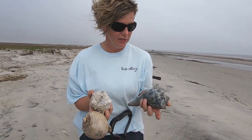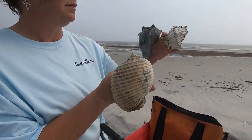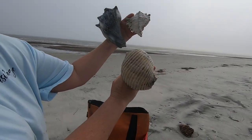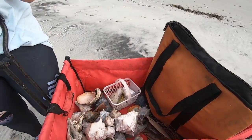What would be you guys' treasures? If you can, just let us know, are the whelks more common in your area? Would you find more of these? I mean, what would you find?